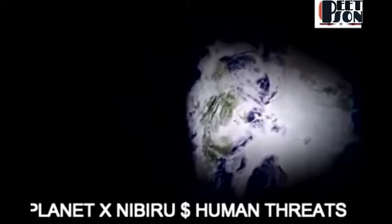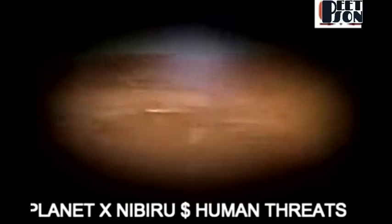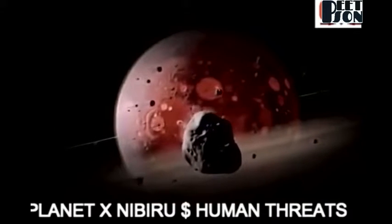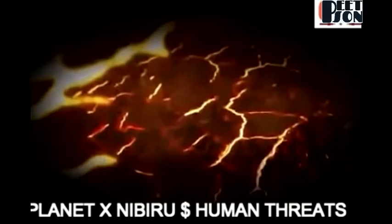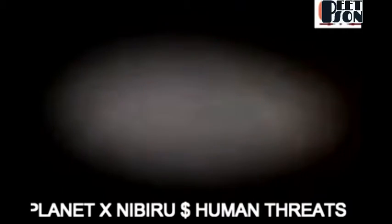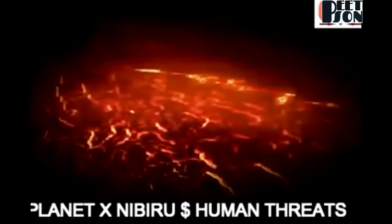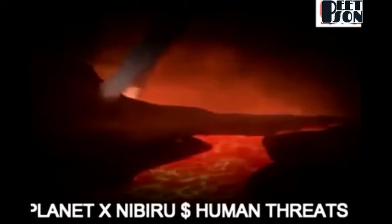A controversial new theory suggests a space rock was responsible for the disappearance of the Ice Age megamammals of North America. Scientists are dying to know what happened 13,000 years ago. The Ice Age was slowly ending.